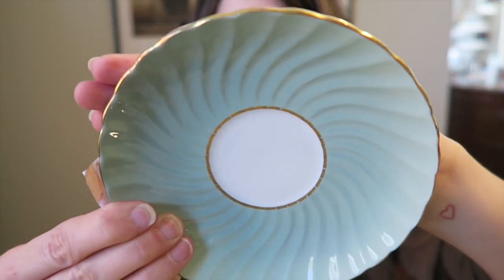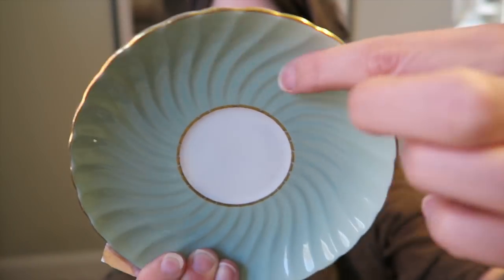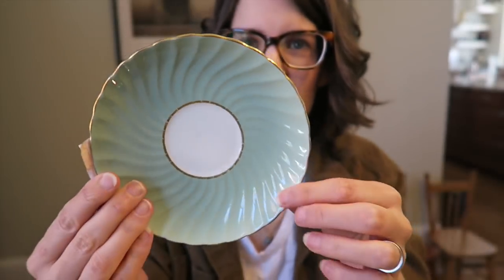And then this one also, which has a white center, but the beautiful, sort of a bit of a darker mint green with the gold trim. So I have a plate wall in my sort of office dining room, and I think these will be a great addition to that wall.